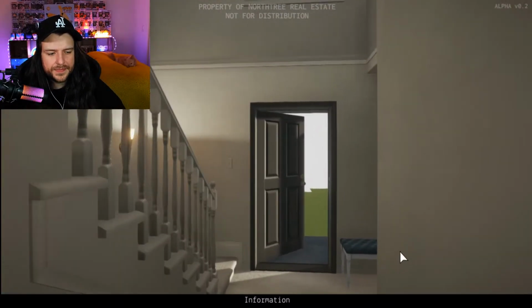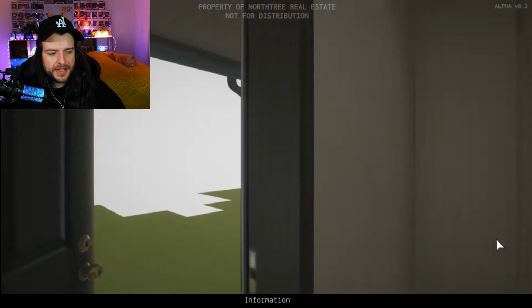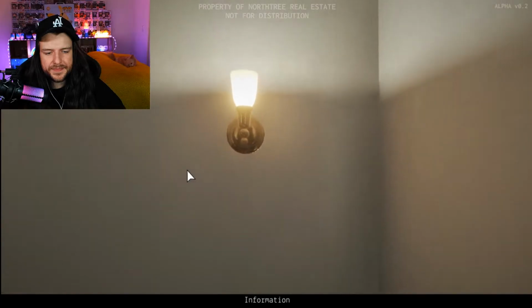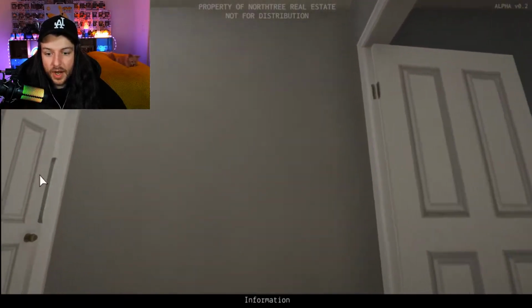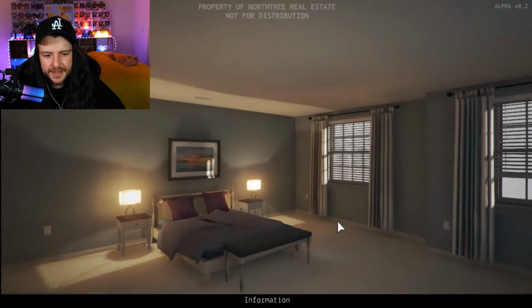Alright, let's go this way. I'm assuming you can't go out the front. That's where we've just been. Alright, looks like we're going upstairs, besties. Oh, there's fucking something in that room. Well, let's go room by room. Let's see what's going on in here.